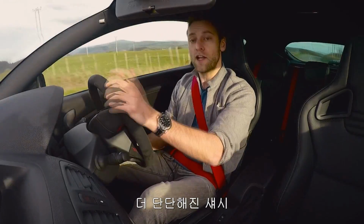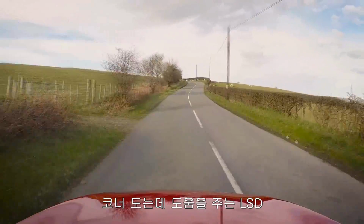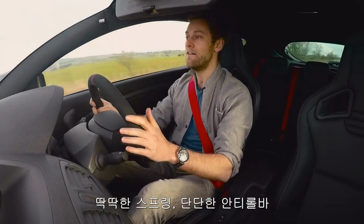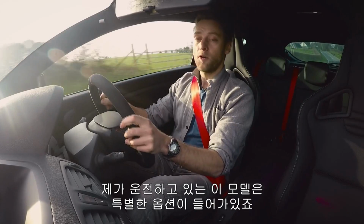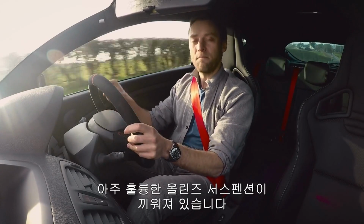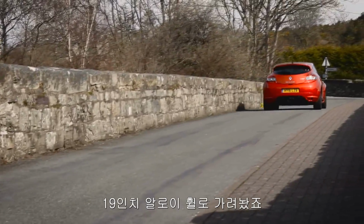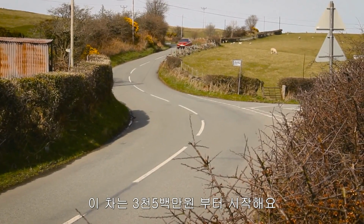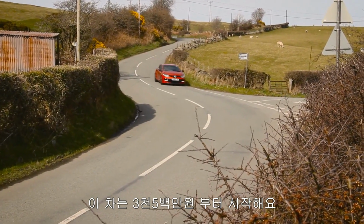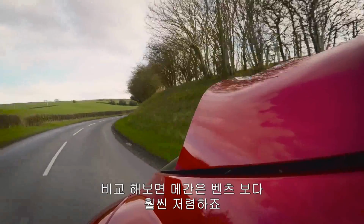It's got a stiffer Cup chassis, a limited slip differential to help that front end turn in even more keenly, firmer springs, stiffer anti-roll bars, and our test model also features the optional but simply brilliant Öhlins road and track dampers, paired with a set of pretty special 19-inch alloys. And this car starts at just under 24 grand. To put that into some context, that's a whole entire ordinary Megane cheaper than the Mercedes.